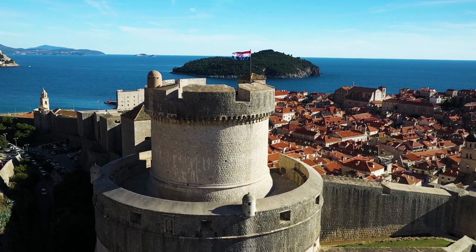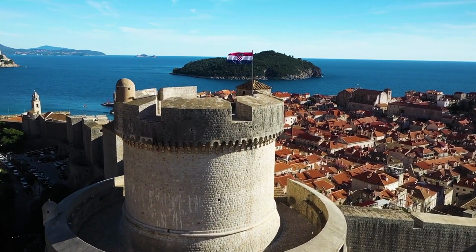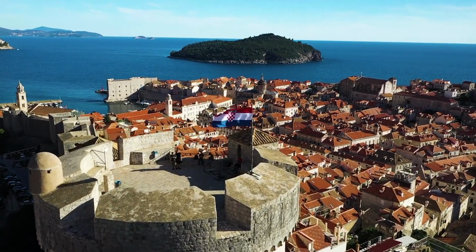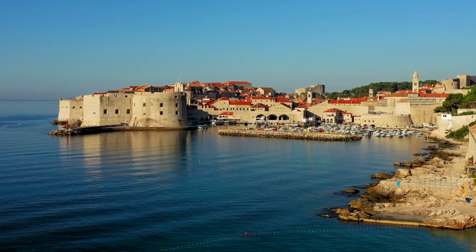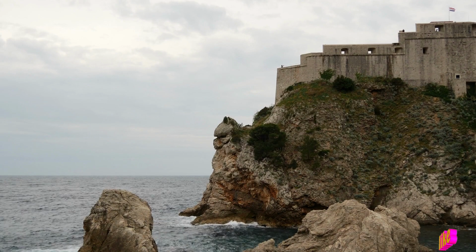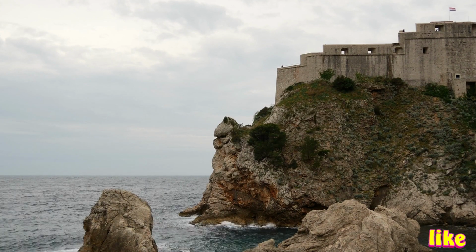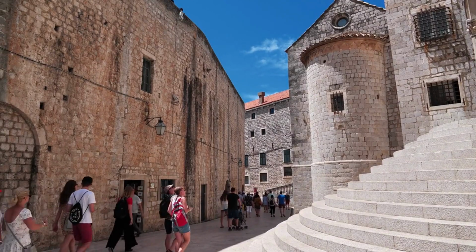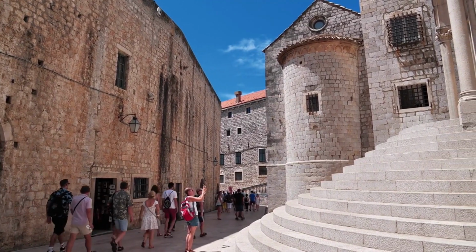Originally constructed in the 10th century and fortified between the 13th and 17th centuries, these massive limestone fortifications once protected the city-state of Ragusa. A complete circuit takes roughly 90 minutes, with countless scenic photo spots along the way. Whether it's the crashing waves beneath Fort Lovrijenac or the red-tiled rooftops of the Old Town, the views from the walls are unforgettable. The walls open daily, and early morning visits are ideal to avoid heat and crowds.